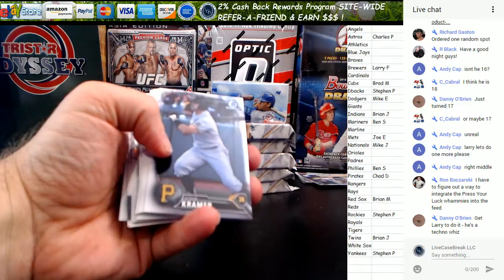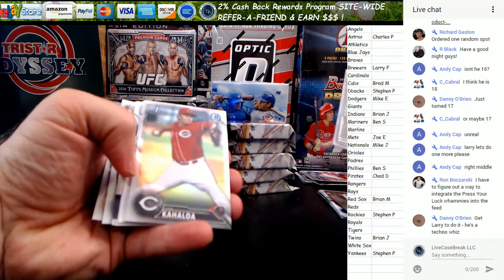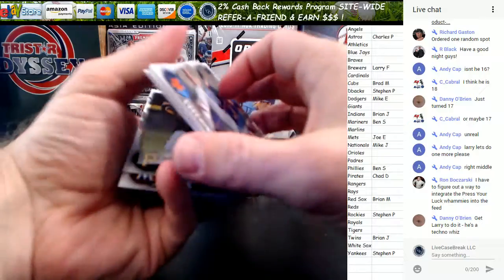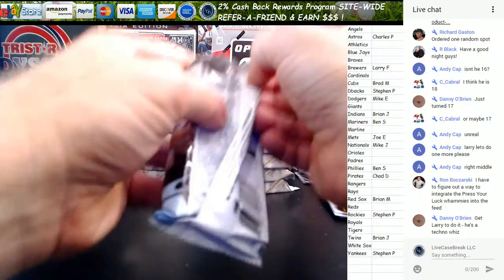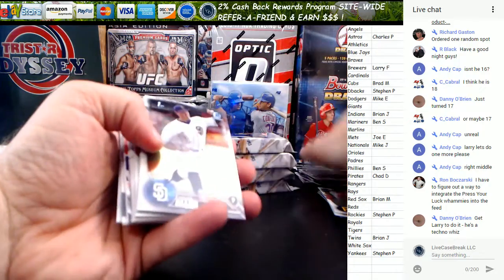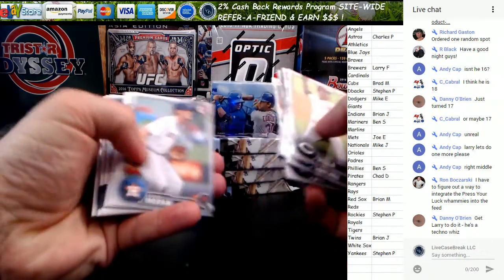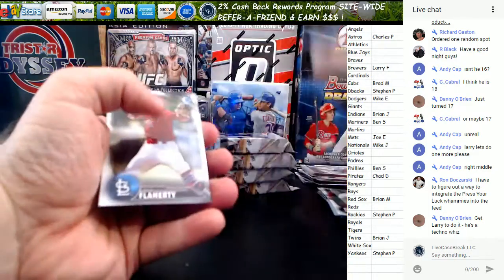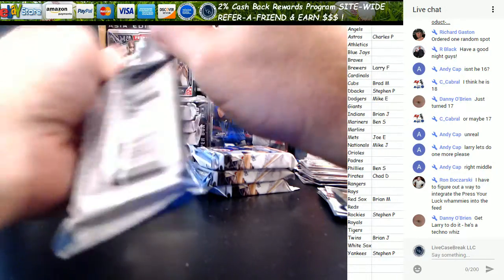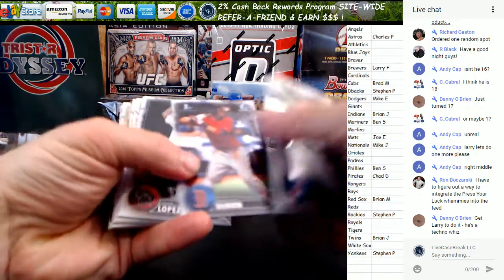Former Gordon, Ponce de Leon, and Kramer. Hello, Kramer. Sean Reed Foley, Ian Kahahalua. No auto back there. Hanson and Naylor. Logan Allen, Garrett Whitley, Richie Martin, and Kyle Holder. Flaherty and Robertson. Aiken, Devers, Dubon, and Lopez.